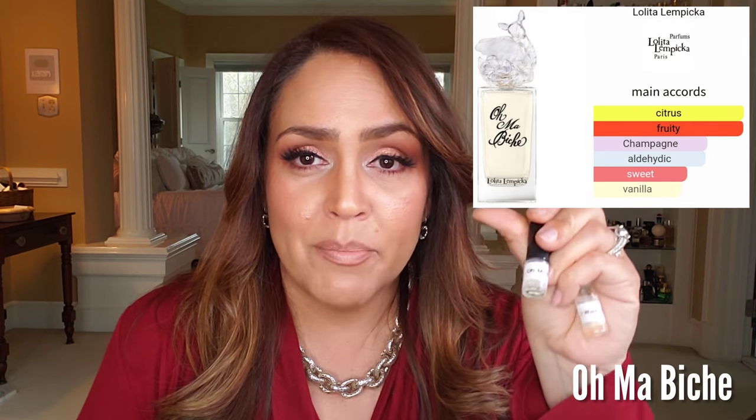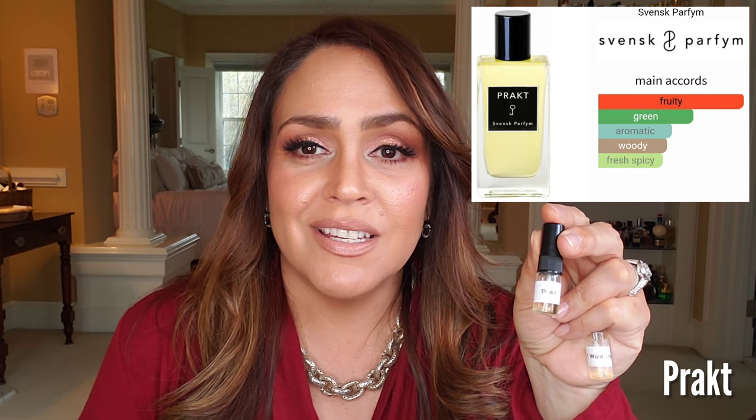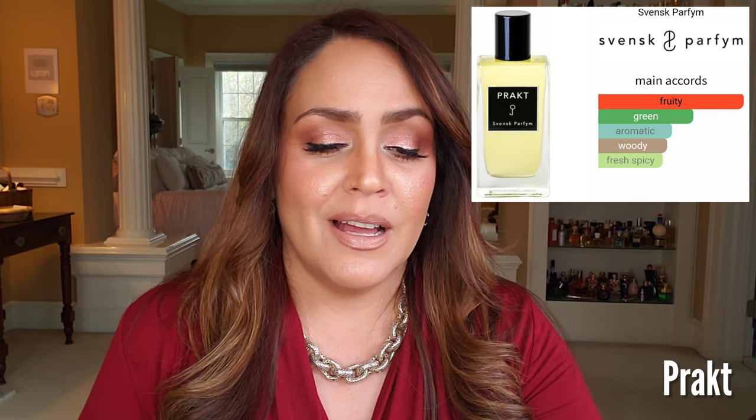And then Oma Biche from Lolita Lempicka. Prakt, which is a gorgeous green grassy fragrance, which I love for spring. I love citrusy clean fragrances. I love florals. But if it smells like grass, I'm in. And I want Choo, and I know I'm late to the game on the Jimmy Choo. I want Choo, but what a pretty fragrance.